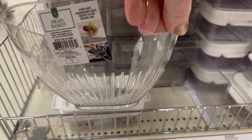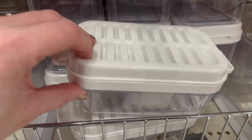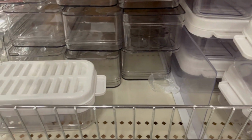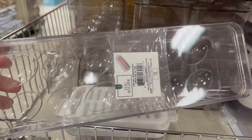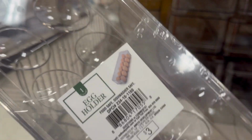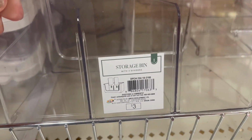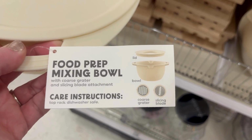This is $1. It's a drain basket. $3 for the butter slicer. This egg holder is $3. It's also dishwasher safe. Storage bin with dividers, $3. Those would be nice for the pantry for snacks like granola bars and fruit snacks.